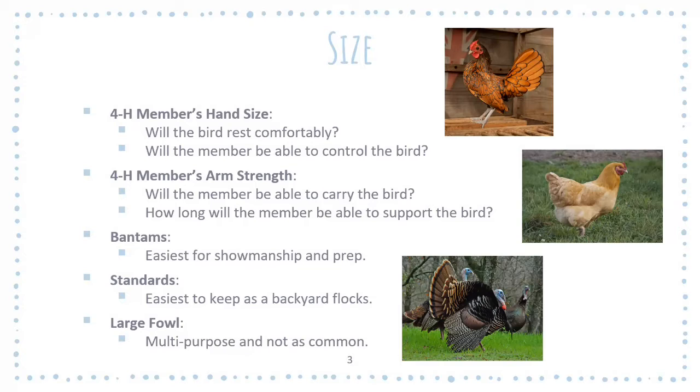If you're holding this huge Jersey giant and instead of your hand being comfortable and flat, it's drooping and the bird's about to slip off and your wrist feels like it's gonna break, it's not a good situation for you or the bird. So just keep that in mind. The other thing is your arm strength. Birds, especially when you're waiting in line for showmanship, tend to get very, very heavy. So it's important to know that you can carry that bird around, whether that's just prepping it, getting it tamed down for showmanship, or standing there in line waiting for your turn for showmanship.